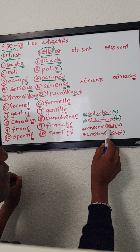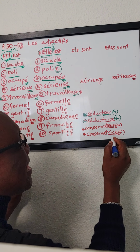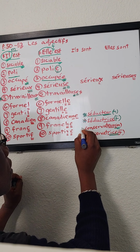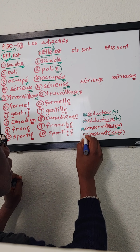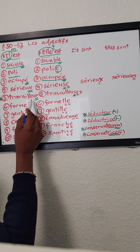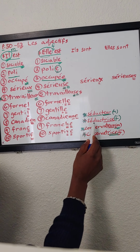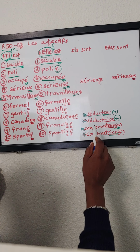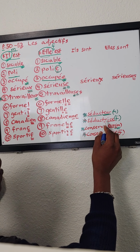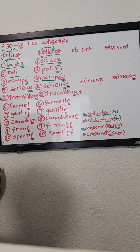It's the same thing here. Conservateur, conservative, right? Conservateur, conservatrice. Okay, so make the changes there. Make the asterisk to differentiate this type of R, changing to S before the E. And then these types of adjectives where the ending becomes R-I-C-E for the feminine form. Séducteur, right?